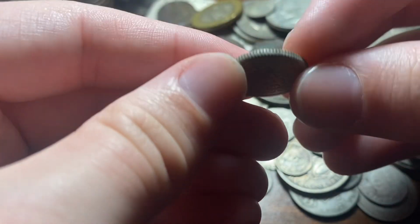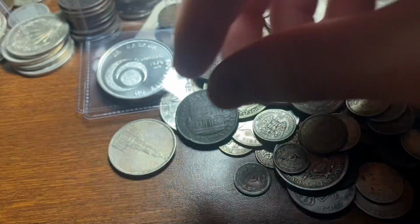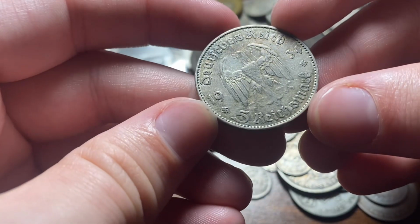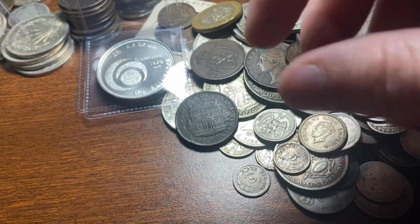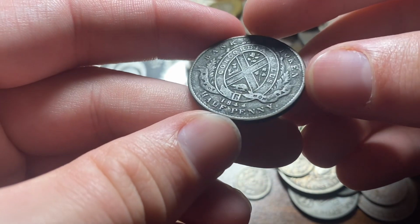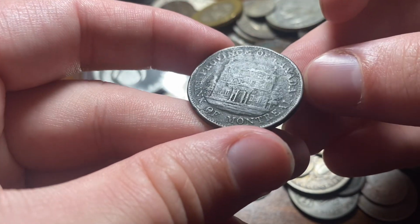Here we've got a Netherlands 25 cents, 1943. That's just going to be 64% silver from the Netherlands. Here we've got the Potsdam commemorative from Germany. It's going to be 5 marks, 1934. 90% silver from Third Reich, Germany. Then we've got a Montreal Canadian bank token. So this one's going to be 1844 half-penny bank token from Montreal, province of Canada. So that's definitely cool.